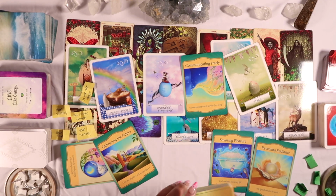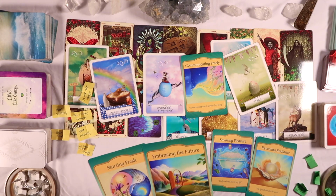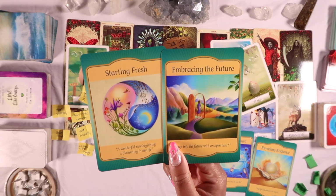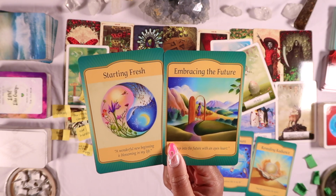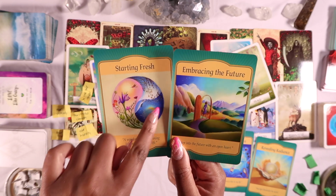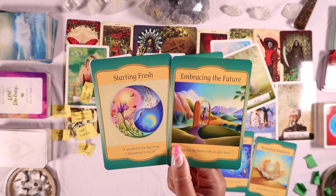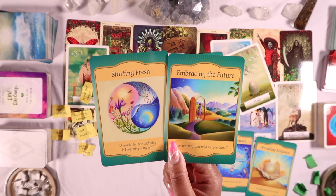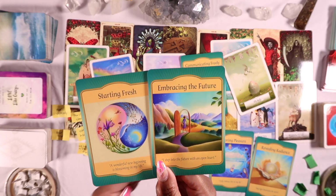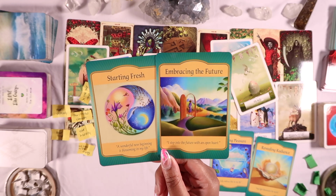All right, T. We got embracing the future and starting fresh. Very much so a different relationship here. And I love this symbology. It's the yin and the yang. It's the darkness of night and the light. A wonderful new beginning is blossoming in my life is what it says at the bottom of that one. At the bottom of embracing the future, it says, I step into the future with an open heart.